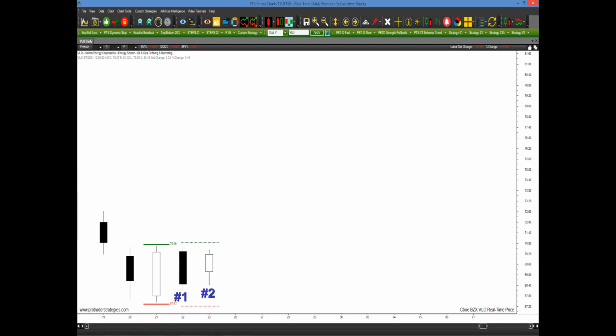Okay, now the setup requires 2 bars to close in the realm of the upper and lower ranges. Obviously, this one closed here, this one closed here. So we have a proper setup. Bars 1 and 2 closed there. Okay, now even if they had touched the upper or the lower bracket, that would be fine. That's okay. We're not using them to buy or sell yet. We're only using them to find out where the close is.